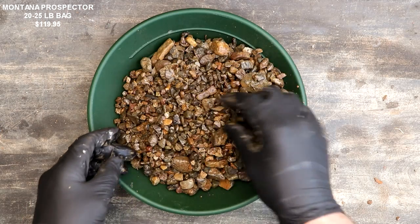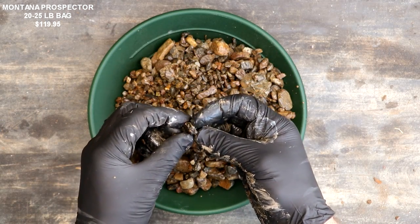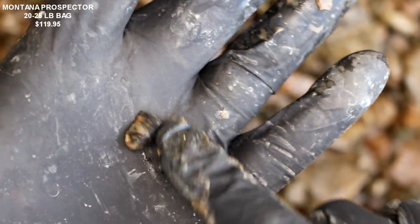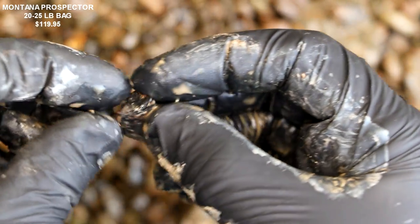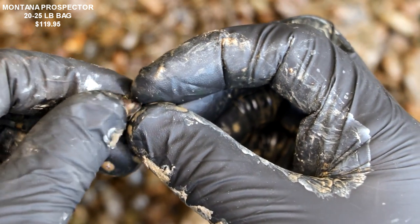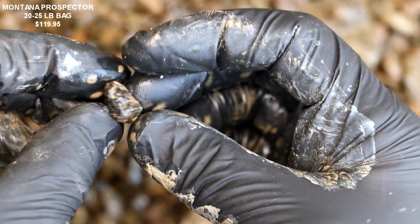So we didn't find any gold nuggets in this plus quarter inch size, but if we would have found one about that big, that would have paid for the entire $120 plus some. I mean, something like that, you're looking at $300-$400, easy.